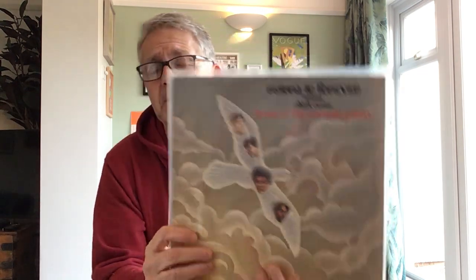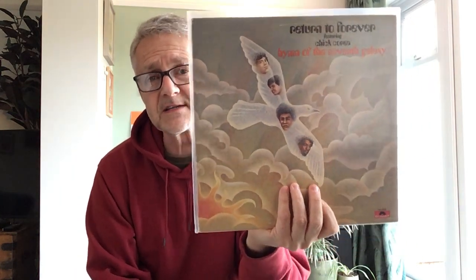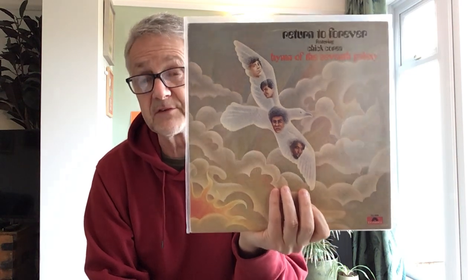This is the only album, I think, by Return to Forever to feature Bill Connors. This is a much heavier, much more guitar-orientated album, actually. Guitar in here is brutal. It's a really fiery album, tremendous. If you haven't heard it, really worth it. But I think this is the one that I reach for the most.